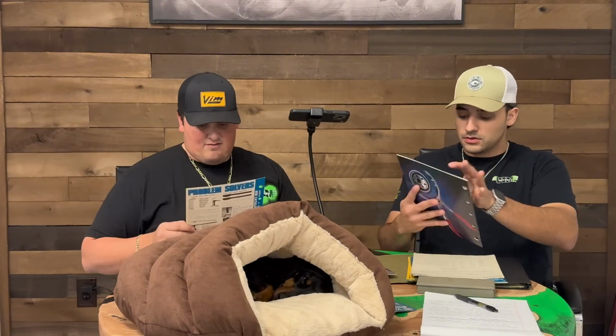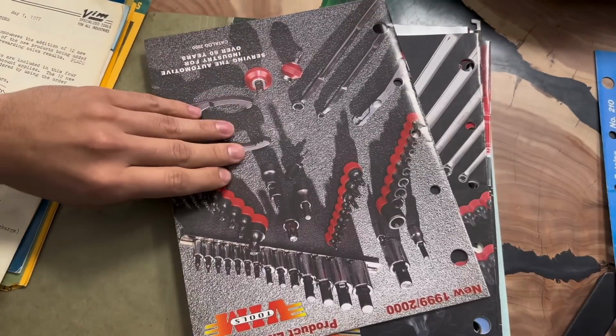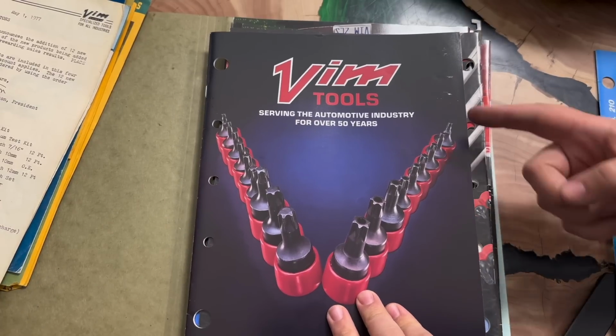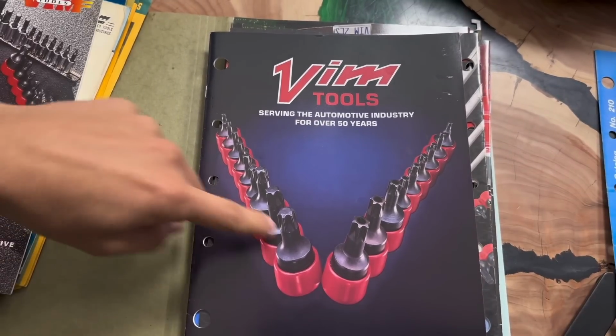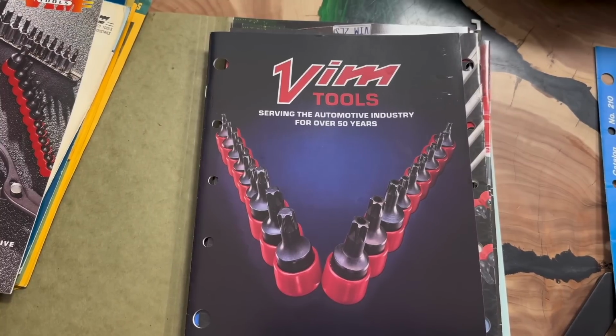Yeah. So here's the newer catalog. And this one's got to be from the 90s or the early 2000s. This one's from 91. This is kind of a fire little thing they got going on here. I know, I like that a lot. This is some cool stuff. We have some of these sets still. I'm gonna show one. Oh yeah, you got them here.